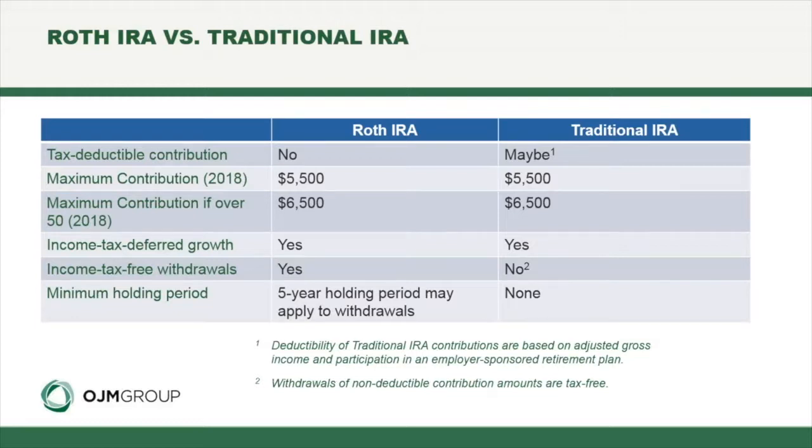So let's break down the Roth IRA versus the traditional IRA. That is important because one of the things that we're going to talk about is making the conversion from a traditional to a Roth IRA, just so we kind of see how they mirror each other. The Roth IRA, again, it's not a deductible contribution. You're able to do $5,500. If you're over 50, you can do a catch-up provision to $6,500, and as we said earlier, it grows tax-free and comes out tax-free.